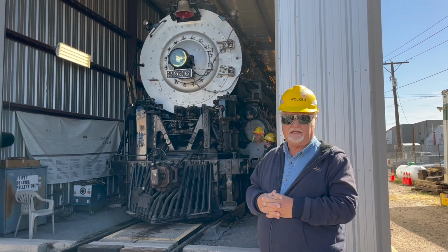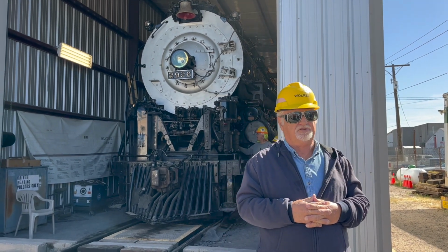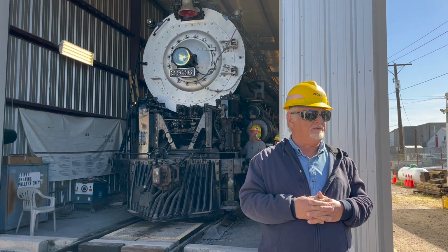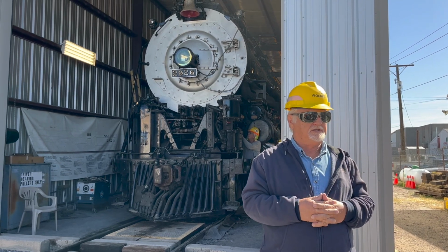Now the headlight had to be replaced. That was all smashed. It's a weird headlight. It's 32 volts, 500 watts. So they looked to collectors to see if they could find a replacement headlight. Sure enough, they did find one, and they purchased it through eBay.